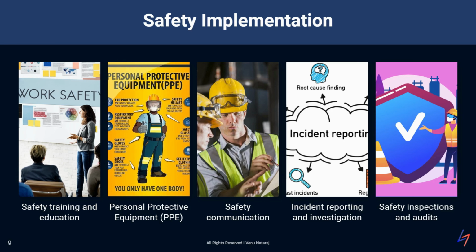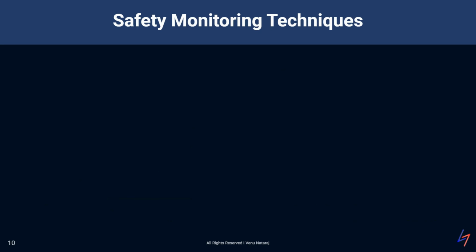Regular safety inspections and audits help us catch potential issues before they become problems. These should be conducted by trained personnel and cover all aspects of site safety. Implementing safety measures is just the beginning. We need to continuously monitor their effectiveness.